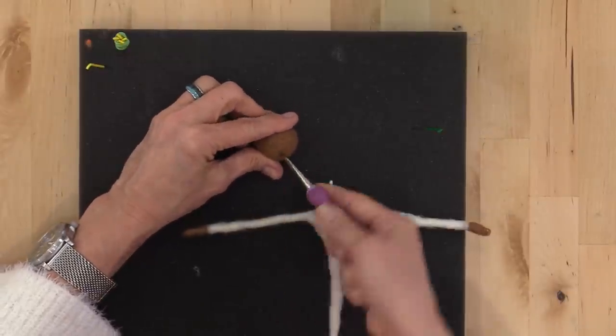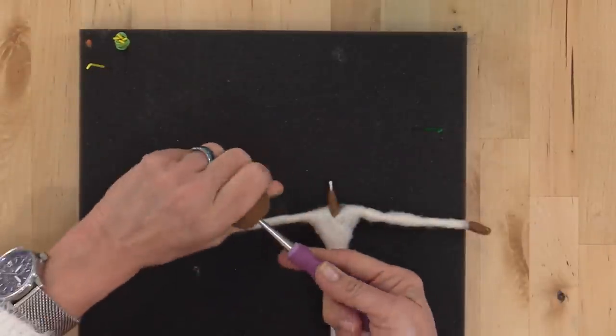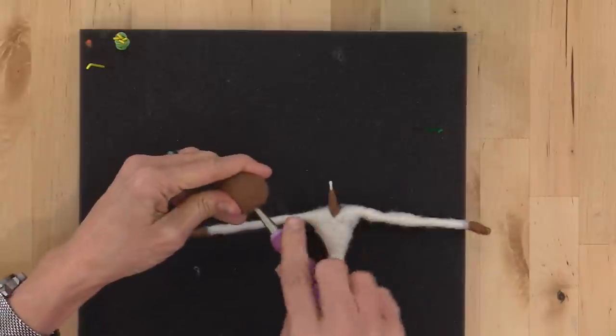So here we go. We're going to bring our little angel to life. I'm not going to take the time to glue it at the moment.